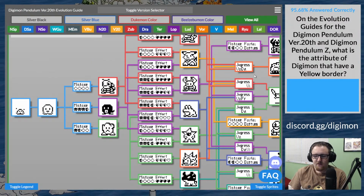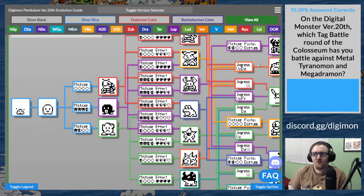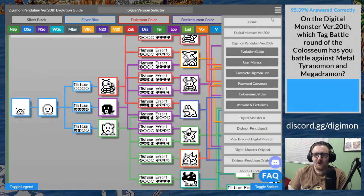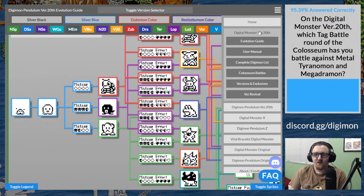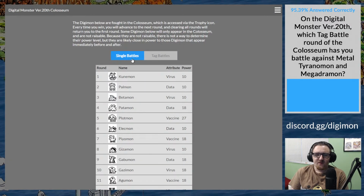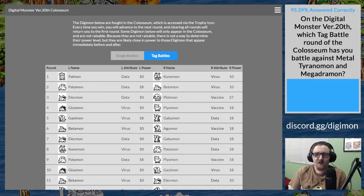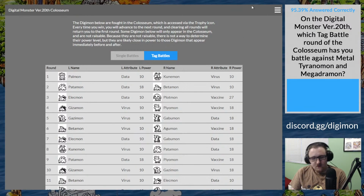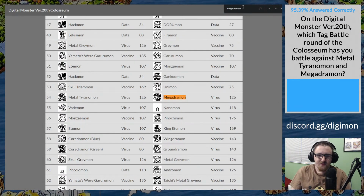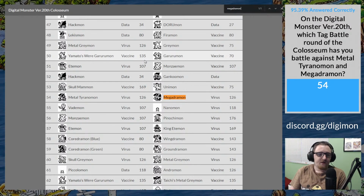There you have it. And next one, on the Digital Monster version 20th, which tag battle round has you fight against Metal Tyrannomon and Megadramon? So if you go to your menu, Digital Monster version 20th, we can see right here, Coliseum Battles. We head to that and we can see there's a header for single and a header for tag. We're going to go to tag, and we're going to just do a quick Control F here for Megadramon. And Megadramon and Metal Tyrannomon right there, and that is, of course, round 54.